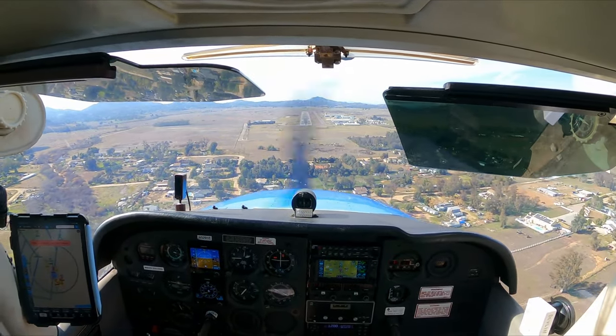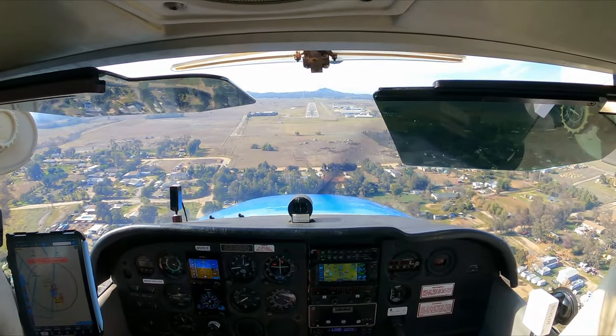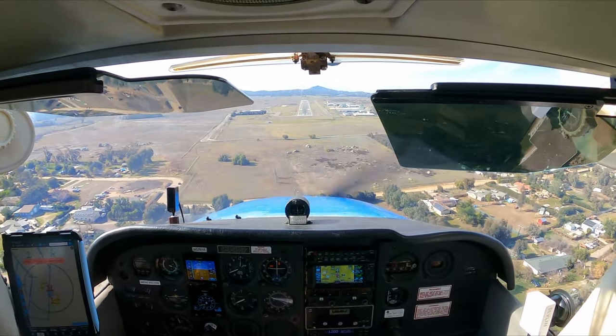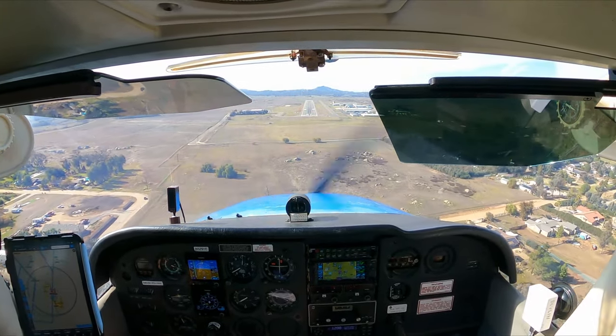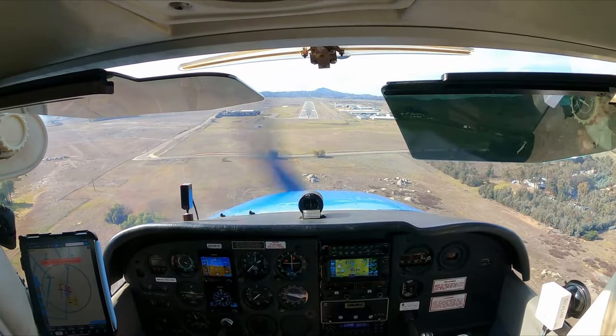Yeah. 5-7 Echo, Ramona Tower, remain outside the Delta. Ooh, some turbulence. Yeah. Remain outside the Delta, 5-7 Echo. And let's see. A little left, so there we go. That's better centered. Right on speed. About a 3 mile base. Feels like a tailwind almost.